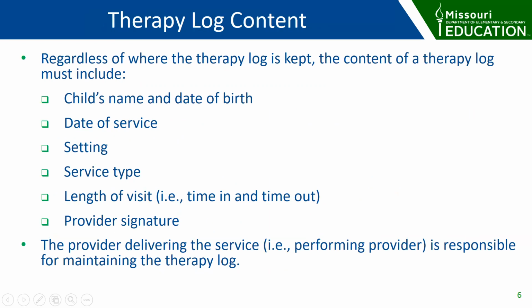Regardless of where a therapy log is kept, the content of the therapy log must include the following: the child's name and date of birth, the date of service, the setting for the service type, the length of a visit, that is the time in and the time out, and the provider's signature. The person who is responsible for maintaining the therapy log is the provider who is delivering the service, otherwise known as the performing provider.